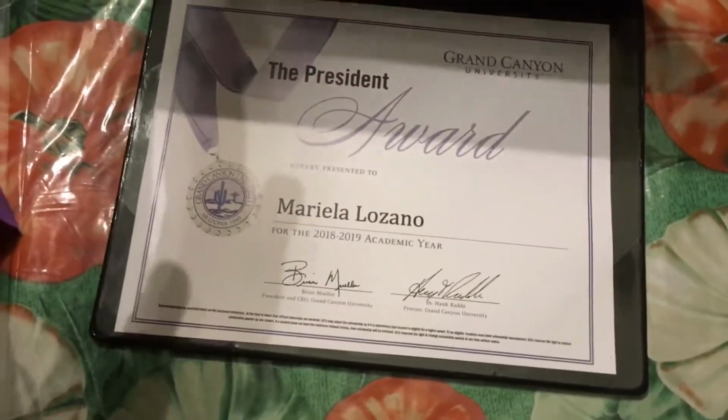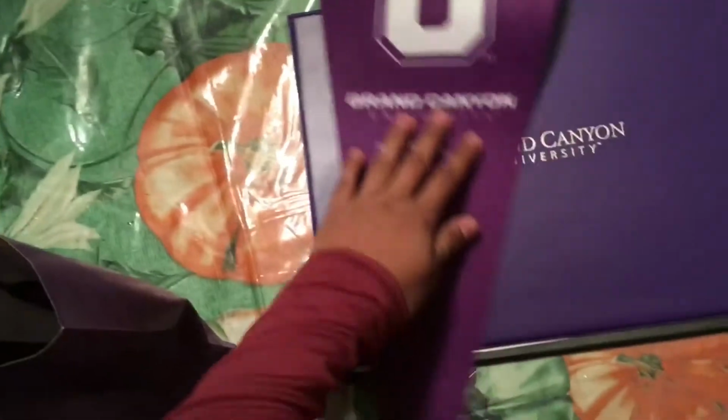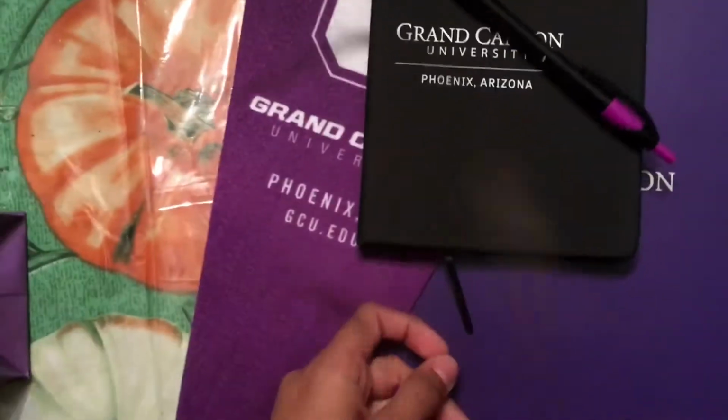So what I got was my little award. This is a presidential award, and they presented it to me. They also gave me this balloon, if I can get it. This GCU balloon with a little gift bag. Let me see what's in here. Ooh, it's like a little GCU flag thing. Wow. Then like a planner, or what is this? Oh, it's just a little notebook. And then a pen. Where's my shirt at though? My little cat wanted to say hi to you guys.